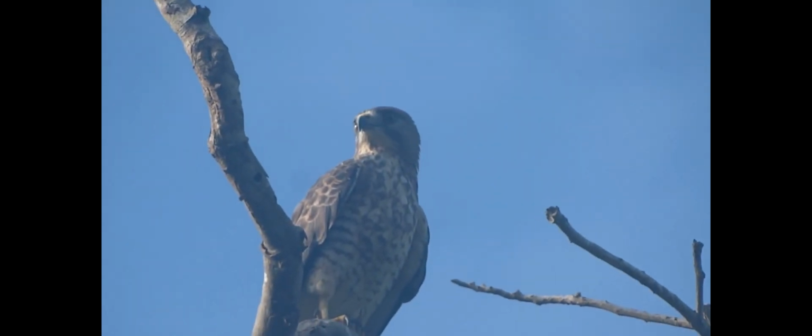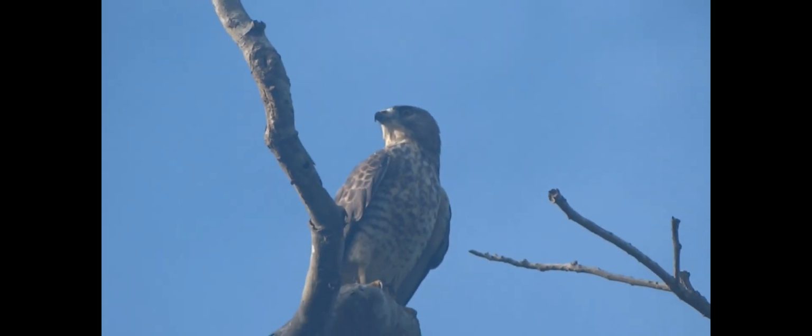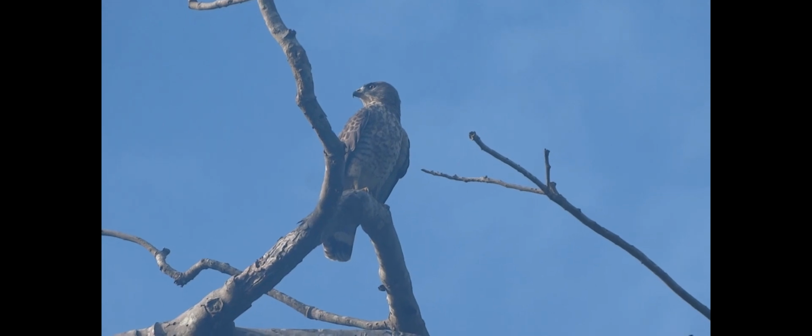Broad-winged hawks can be found in forests and spend most of their time underneath the canopy. They feed on small mammals, amphibians, and insects. They watch for their food from the tree perches before they swoop down to snatch it.